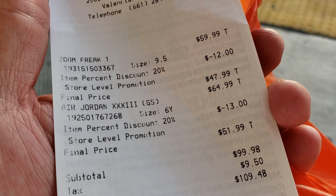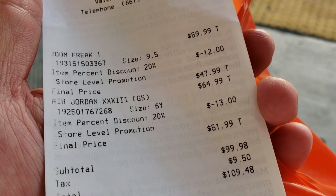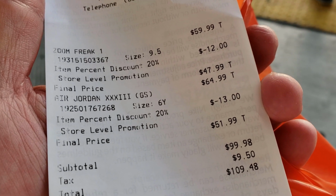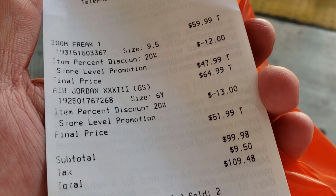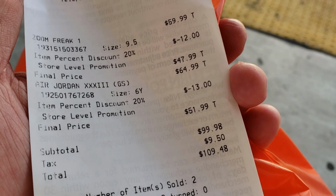Dang, got 60 bucks. Minus 12. Got the Zoom Freaks for $48. That's crazy, dude. And then the Jordan 33s cost $52. Not that great of a deal, but my kid really wanted it. So, yeah, man. What a trip.